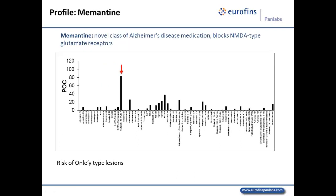The next example that I'm going to use is a drug called memantine. Memantine is a novel class of Alzheimer's disease medication, and it blocks the NMDA type glutamate receptors. Here you can see again the same type of pharmacological profiling. These are the targets, and this is the percentage of control. What you can see is that this is a very clean drug that only targets the glutamate NMDA receptor. Now, you could say that this is a good drug then, right?